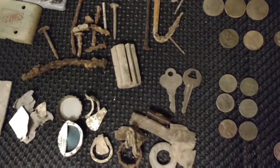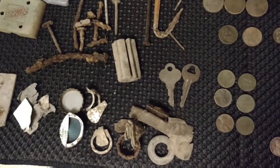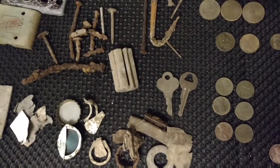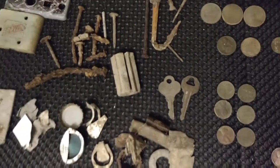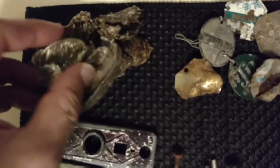I was just doing some of the area in the back of the yard, a little bit in the front, and right around where the old house was. So anyway, got a couple of cool things, and obviously a lot of trash. I got miscellaneous foil here.